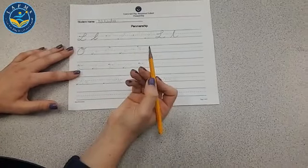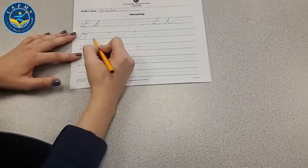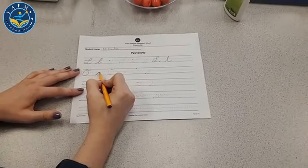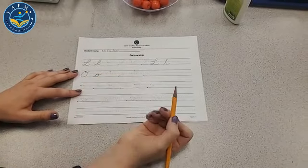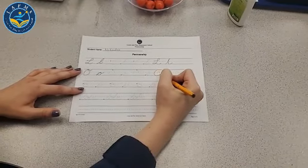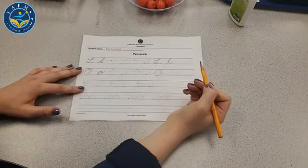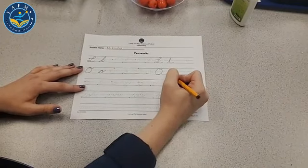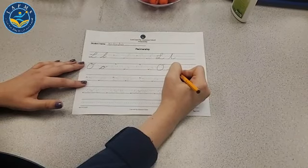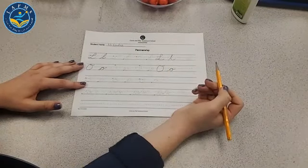And our little o starts at the bottom line, goes up halfway, around, it closes, and stays up and out to the next letter. Okay, our big O, all the way around, top to bottom, out. Little o starts at the bottom, around, close that out, and stays up here, out to the next letter.